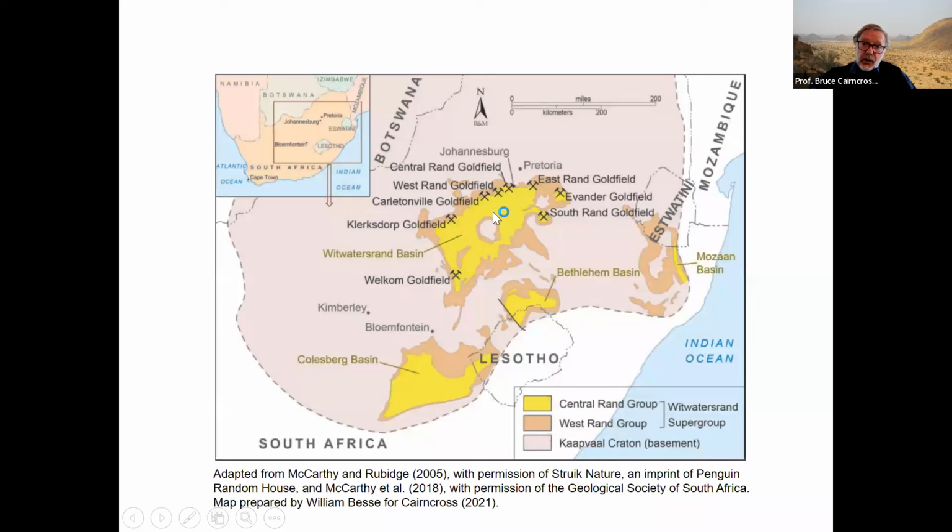This is called the Colesberg Basin, the Bethlehem Basin, and out here in the east, the Pongola Supergroup or the Mozaan Basin. So the brown here, you can see that's the lowest part. That's that West Rand Group on the outside. And here, the Central Rand one, which has got the gold-bearing conglomerates. And round about on the edge of the basin, we see the various gold fields from Welkom, Klerksdorp, Carletonville, West Rand, going round to Evander and the South Rand. So these actually sit around the perimeter of this very ancient sedimentary basin.